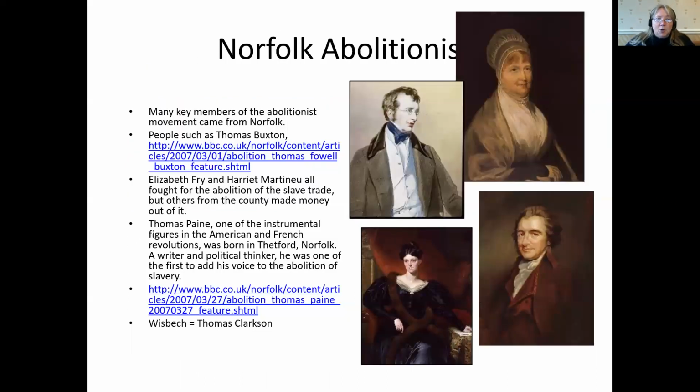Of course, it's much more comfortable to focus on the very prominent role that Norfolk and East Anglian people in general played in the abolition movement. Some very famous faces there. Elizabeth Fry, Thomas Paine, Harriet Martineau. So some very prominent Georgians were campaigning.